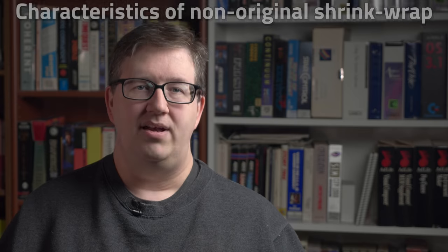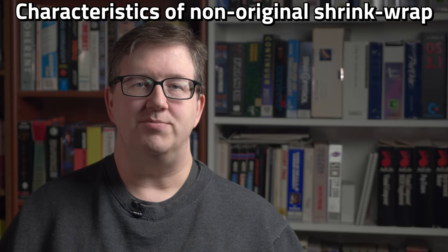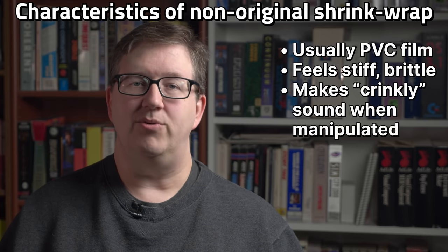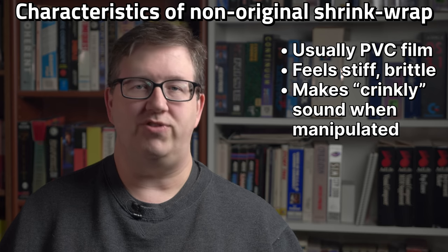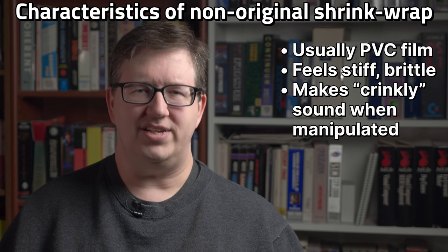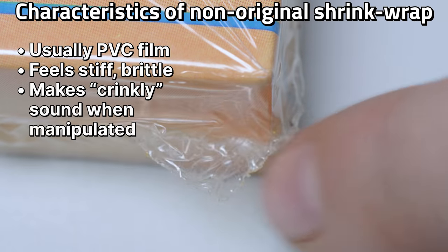Now that you know what to look for in most original shrink wrap, let's look at some common indicators of non-original wrap, such as resealing with PVC film by a retail store or an individual. Many resealed vintage computer games have shrink film that feels stiff and brittle. Compared to most factory original wrap, it has little or no flexibility when moved around. It also usually produces a crinkly sound when manipulated.